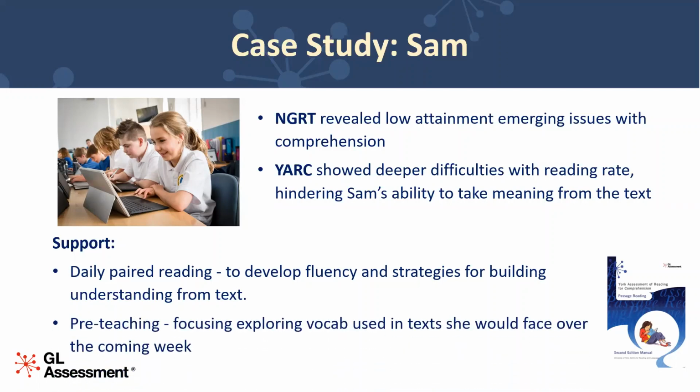And the second was the pre-teaching of key vocabulary and themes, such that Sam would be familiar with those come lesson times and more able to access the contents of the lesson, rather than expending her mental energy trying to grasp the linguistic basics.